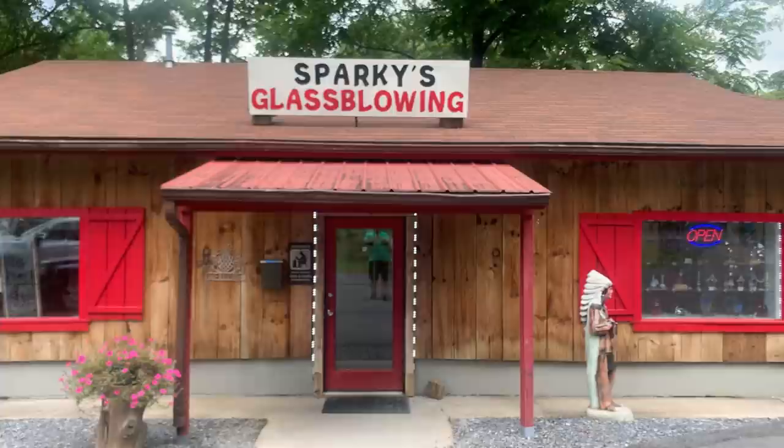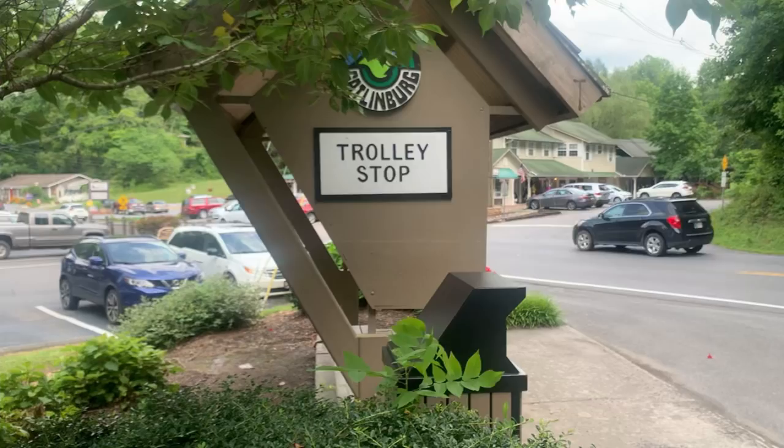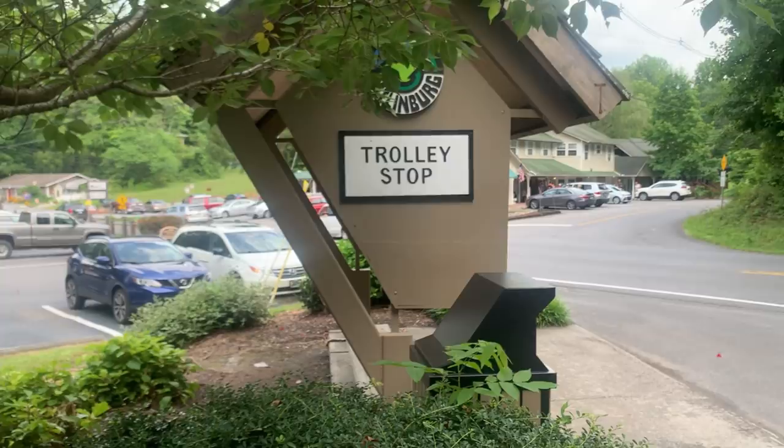Official. Another one of the arts and crafts, create your own shops, is Sparky's Glassblowing. I will say we have gained quite a bit of interest in coming here and doing some create your own with the girls. Really cool looking joint. An important bit of information is that the trolley actually runs all the way through the arts and crafts community. So if you're staying downtown, don't feel like getting in the car, hop on the trolley and come out here. But look at the crowds down here today.